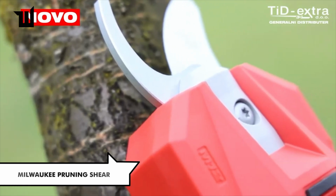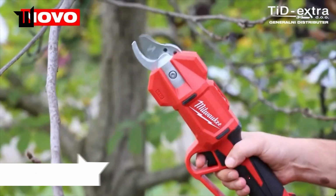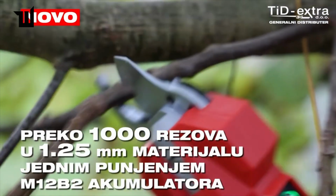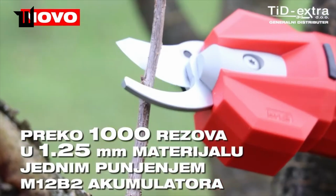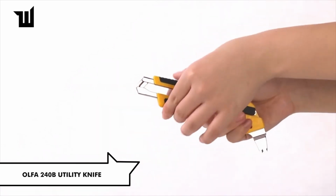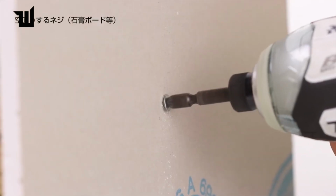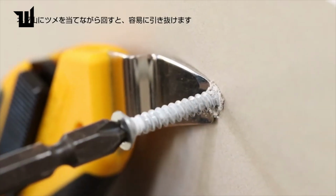Milwaukee Pruning Shear. Milwaukee's pruning shear can effortlessly cut branches up to 32 millimeters thick with a cordless design for added convenience. Priced at $440, it's compatible with M12 batteries from other Milwaukee tools. Alpha 240B Utility Knife. The Alpha 240B utility knife stands out for its segmented blade and a special protrusion for opening paint cans. Available for purchase at $16, it offers ease of use and blade changing, with a locking system activated with a single touch.